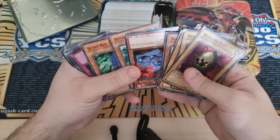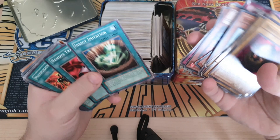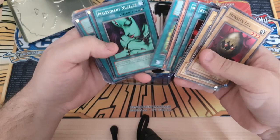We've got Spirit Castle Wall. These are some really old cards here. Mask of Weakness, Tiki Saw, some Storm of Ragnarok in here. Insect Imitation. That's actually a really cool card. If an insect deck ever becomes good, guys, pick these up. It has one print in PSV and that's it. Just the one print. So that's a really cool old common to pick up.